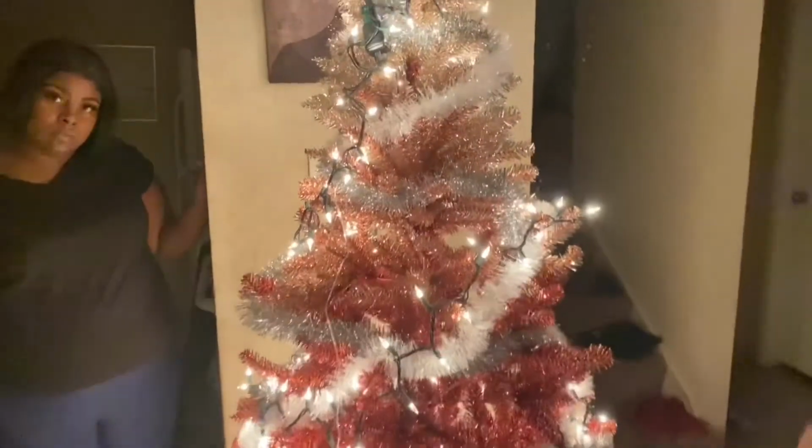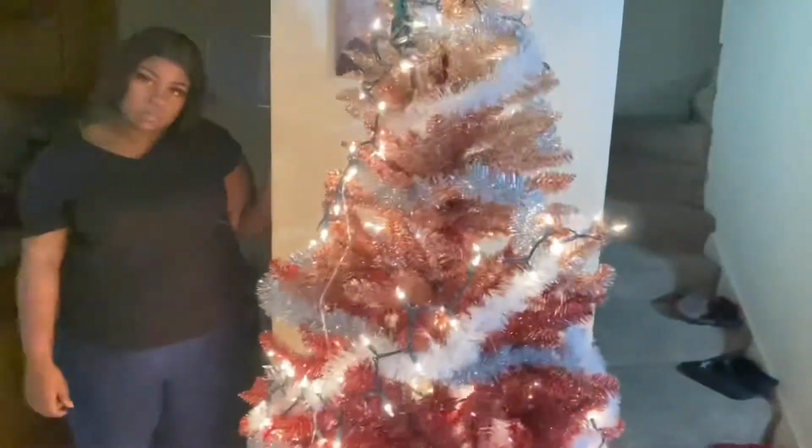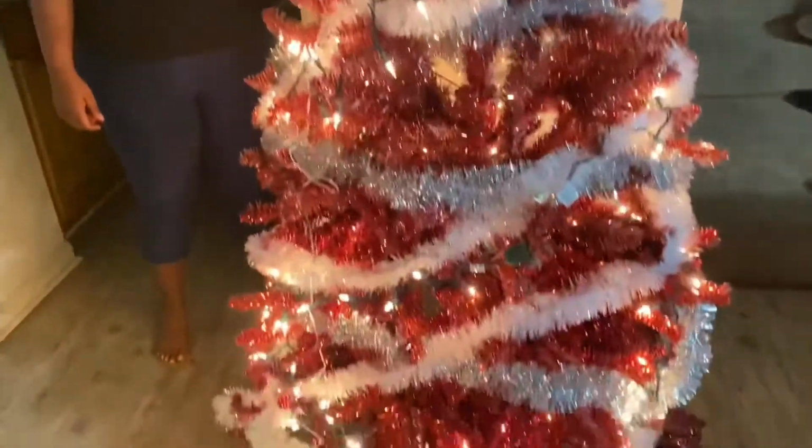The tree is looking beautiful. Y'all, we're trying to figure out where to put the 32 LED Starburst Mini Light. We're trying to figure out where to put that, but it's looking beautiful. See what you can touch. That's right, baby. That's the bottom.